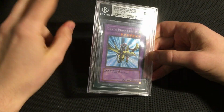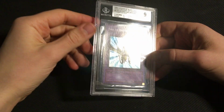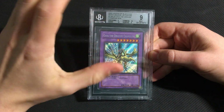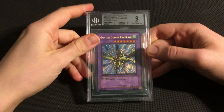So I've seen personally 2 copies of this card total so far. This is the only graded copy I know of, and so it's also the highest graded copy. It's a BGS 9 with 10s on edges and corners, but I do actually think this card has a great chance to bump to a 9.5 on surface, which would make it a total gem mint grade.